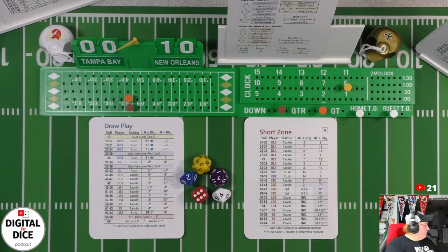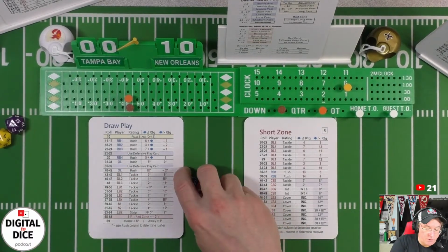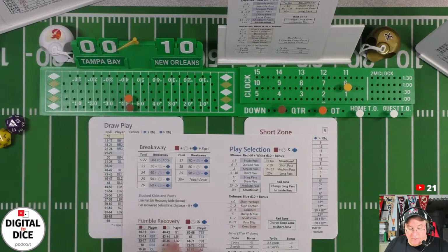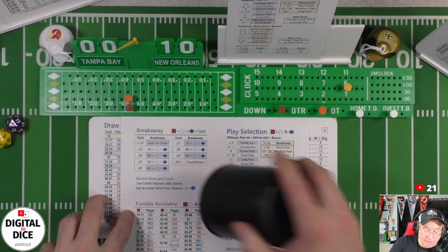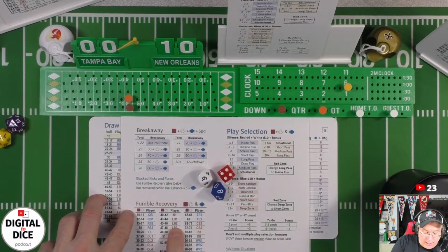Yep. So the ball comes free. Let's take a look at our fumble recovery chart. A nice job here by the defense as he knocks the ball from Ricky Bell after he gets the first down. And we got a 46, and that's going to be picked up by Joe Fetterspiel of the Saints.